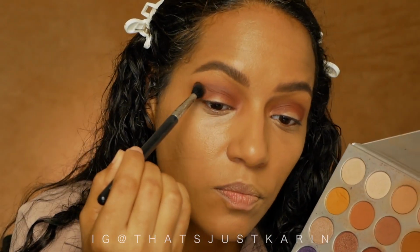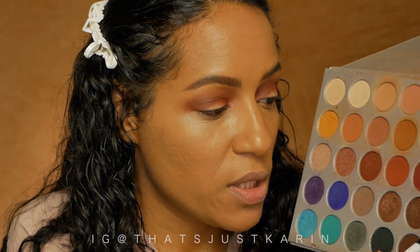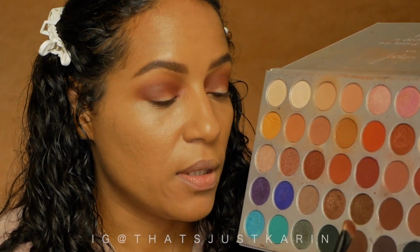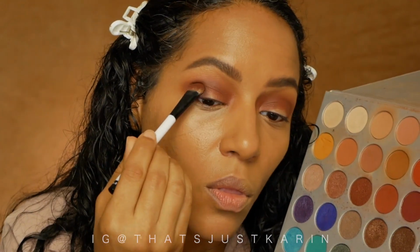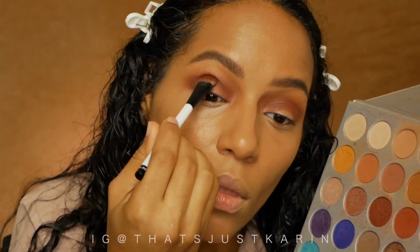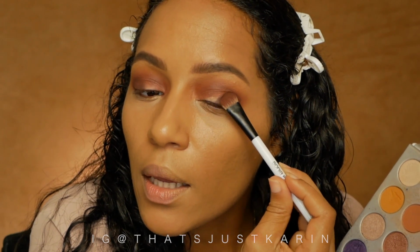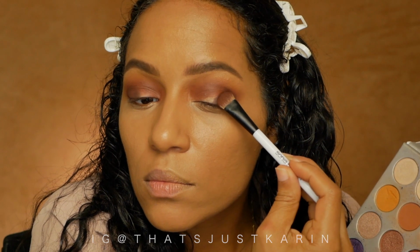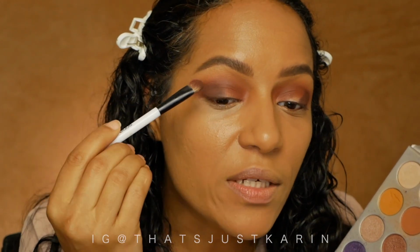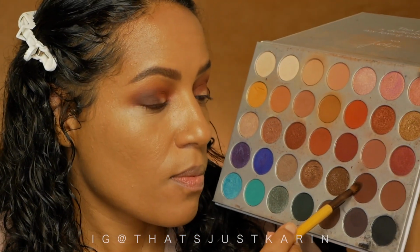Keep building it up. Let's switch back. I'm gonna go in with just that color now. And the goal is I'm just getting it to sit outside at an angle to kind of give my eye that slanted feel. So that's why I love this type of brush. I just feel like it helps me accomplish the shape without a struggle.